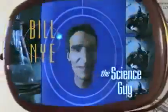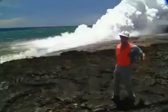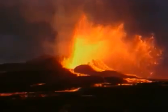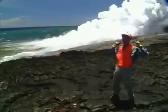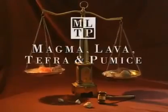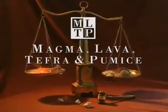Built by the science guy. Bill Nye, the science guy. Bill! Volcano! Science rules. Volcano! The Science Guy is brought to you by the law offices of Magma, Lava, Tephra, and Pumice, making mountains out of vent holes for over 4 billion years.